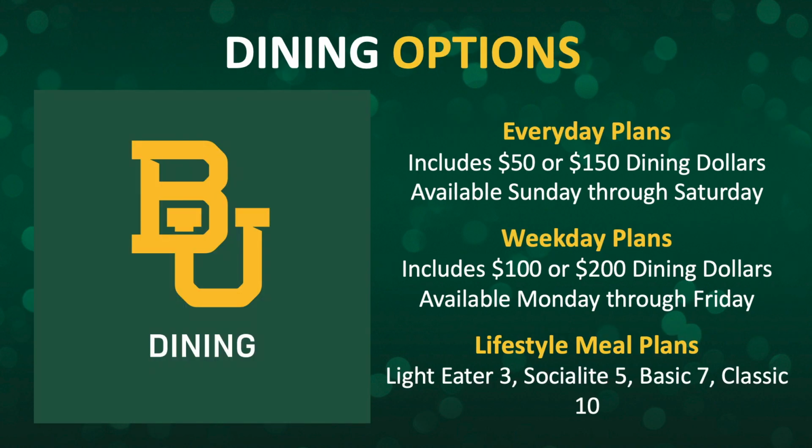As for dining options here on campus, all students who live on campus with us are required to purchase a meal plan. Now, we do have quite a few different meal plans, and they range in coverage. You could eat on campus as many as 999 times a week or as few as 3. So you can really choose the plan that fits your lifestyle.